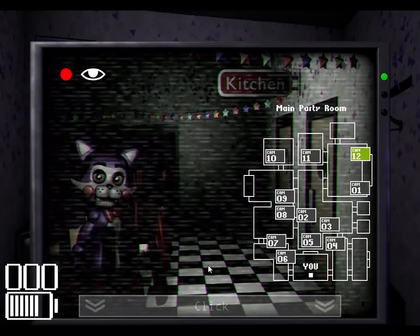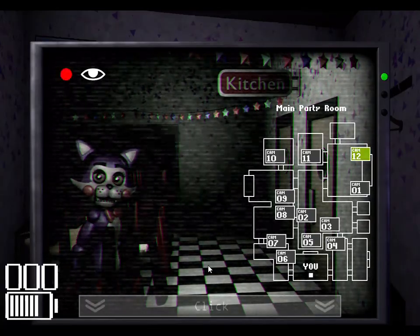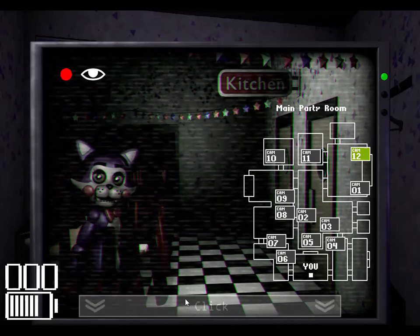I actually got a book that's the Five Nights at Freddy's complete character encyclopedia.